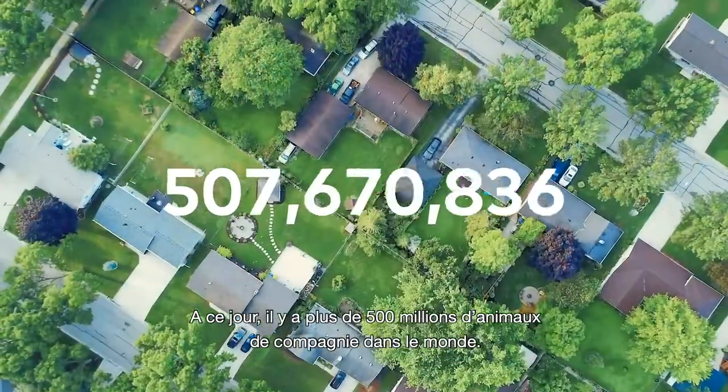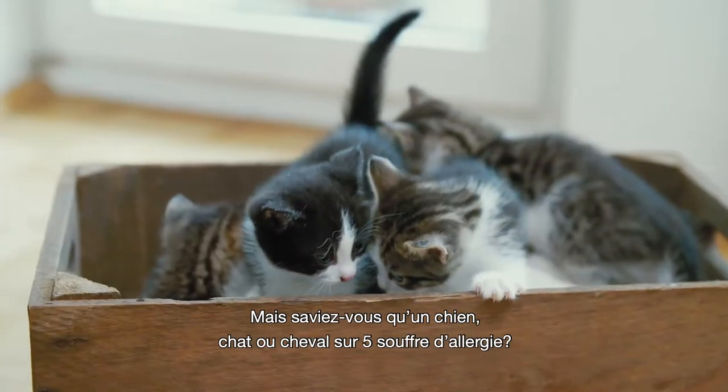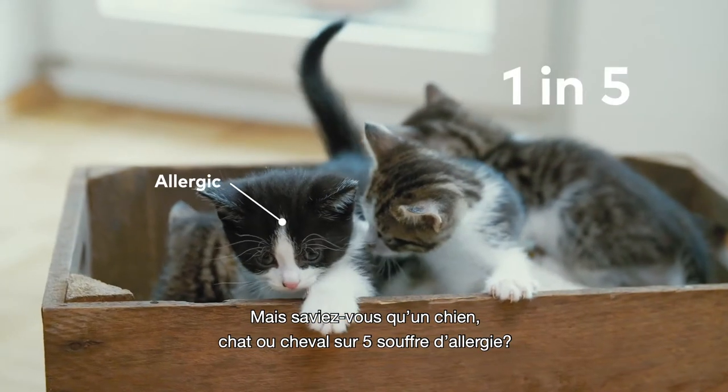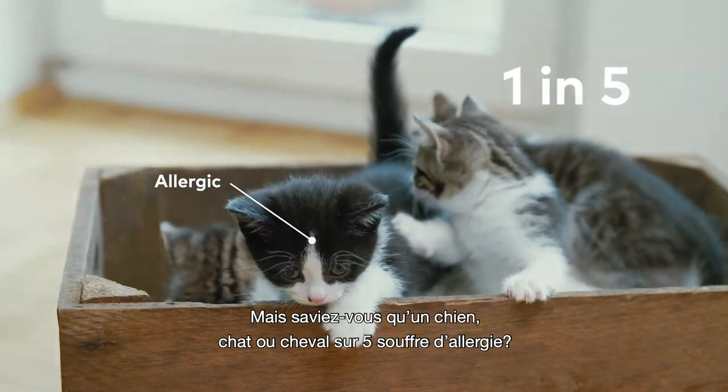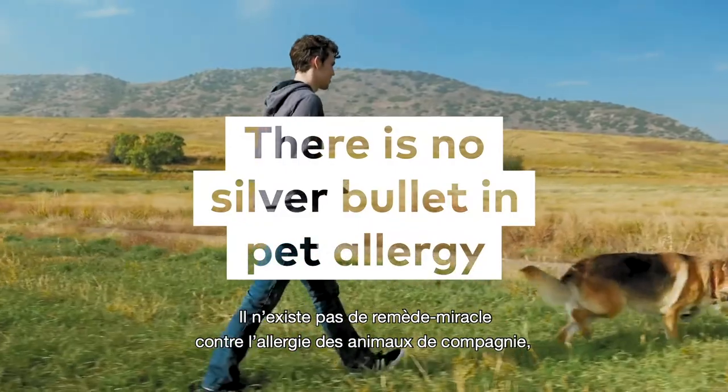There are over 500 million pets across the globe today. Did you know around 1 in 5 dogs, cats, and horses are allergy sufferers? There is no silver bullet in pet allergy.